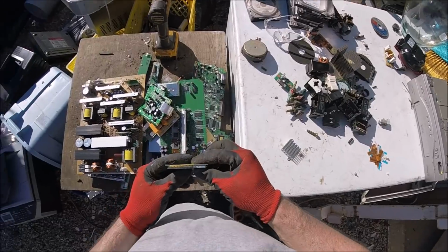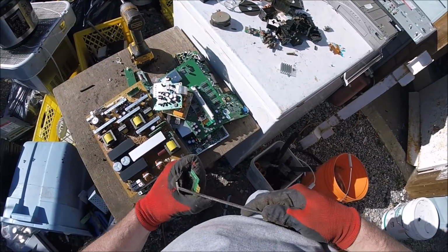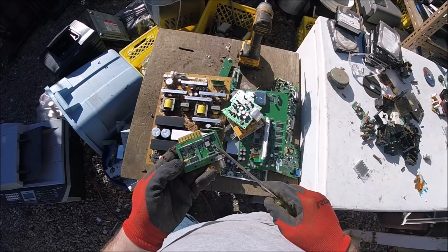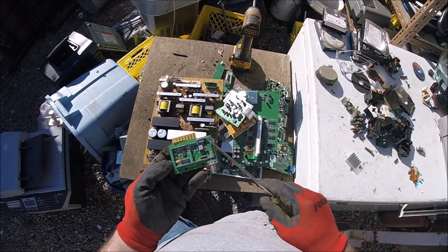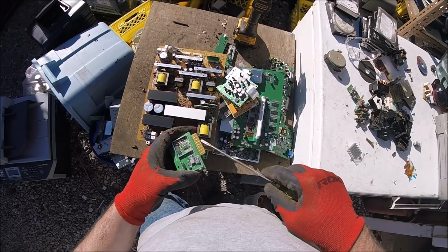Also, this came out of there. I'm not sure what's in it. It was like a smart TV. It had a computer basically in that TV, but old school. Just like it's got gold fingers here.